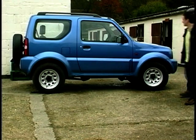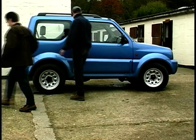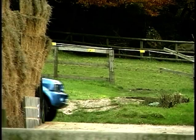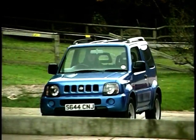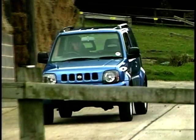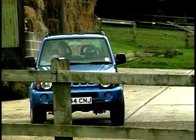David Hull is a stable manager and uses a variety of vehicles in his day-to-day work. Right, I'm the stable manager here. I do the day-to-day running of the yard, care of the horses. I usually use a quad bike for most of my daily chores. I don't use anything as grand as this.